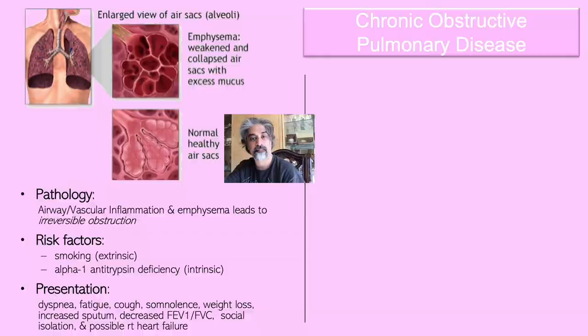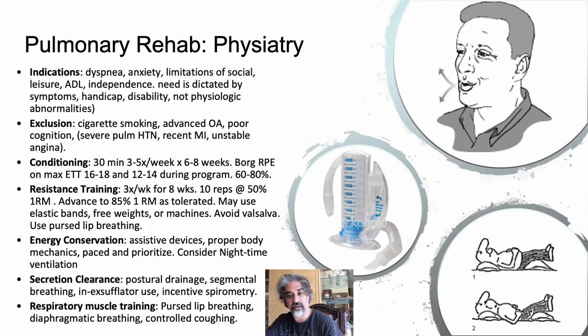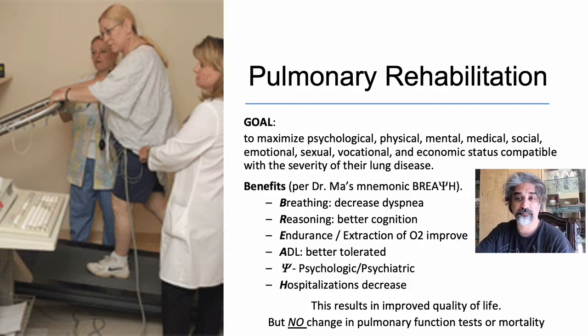How about obstructive pulmonary disease? You all know that COPD is progressive dyspnea and deconditioning due to irreversible obstruction of the vessels and airways, usually attributed to cigarette smoking. Better than me, you know that they should be treated with meds, oxygen, vaccinations, and counseled to stop smoking. All of that plus exercise in an interdisciplinary setting is offered with a pulmonary rehabilitation program. Along with respiratory therapists, we teach energy conservation and secretion clearance techniques.